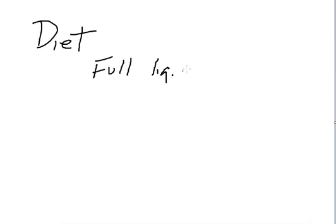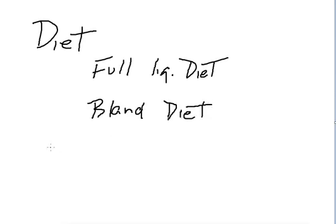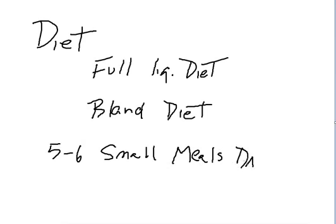Your diet upon discharge is either a full liquid diet or a bland diet. The majority of the patients do need to eat 5 to 6 small meals per day. The reason is that the majority of patients develop some degree of delayed gastric emptying, which can take 4 to 6 weeks to resolve.